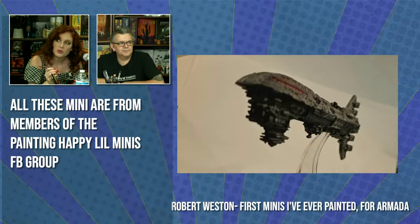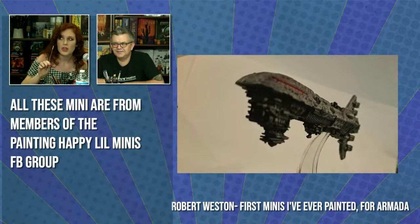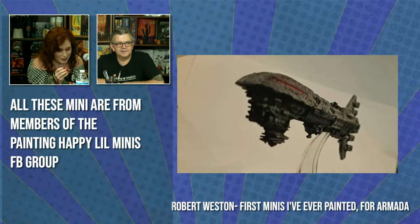I believe I know Robert Weston, unless there are multiple Robert Westons. But if it is the Robert Weston that I know, then I don't think he's painted minis before. Oh, cool. Yeah. The placement of the comma would suggest that these are the first minis that he's ever painted, and they are for Armada, so Star Wars Armada. Very cool. But yeah, looking really good.